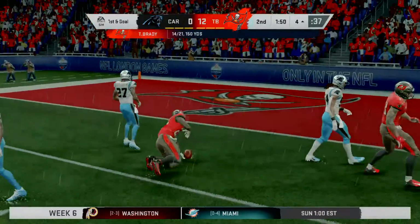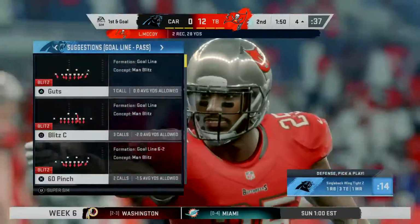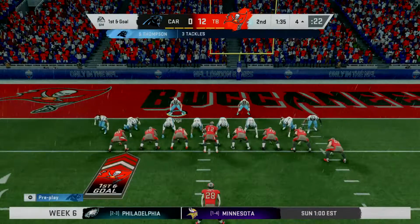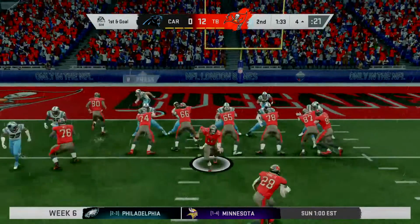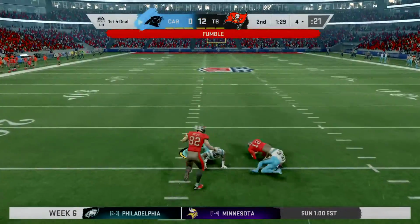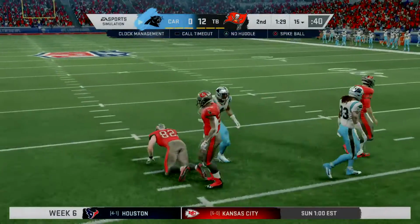And happy. And a nice gain of 21 yards. Now Brady on the bootleg. And now a fumble. Brady loses the football. And the Panthers have recovered.